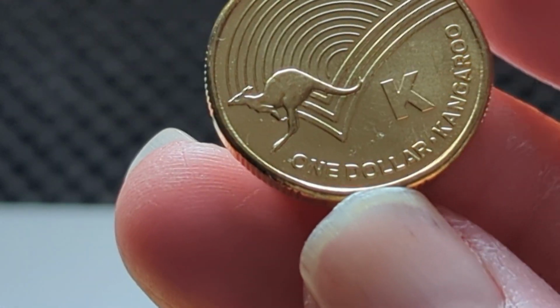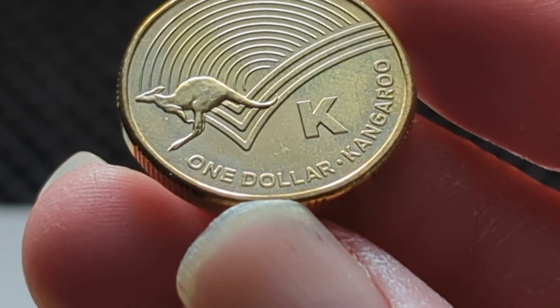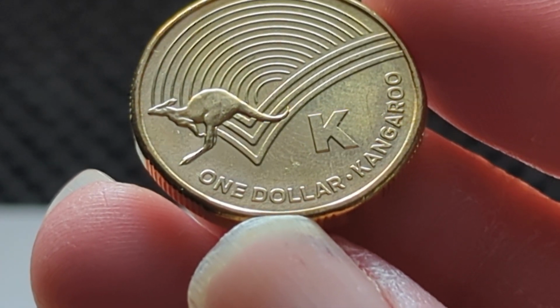And we've got K, obviously, for kangaroo. Pretty easy. Australian kangaroo. Google it if you're not too sure about kangaroos. And they are quite dangerous, so don't go up to them in the bush. They'll rip you apart.